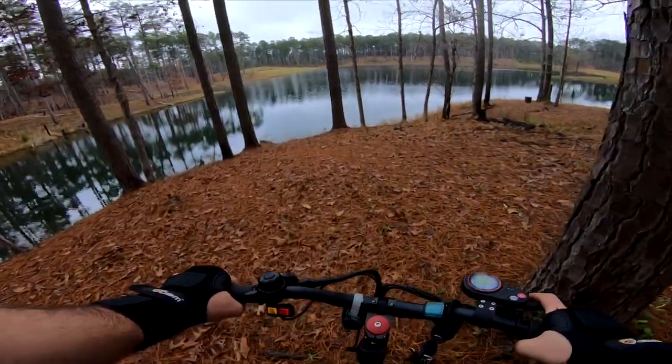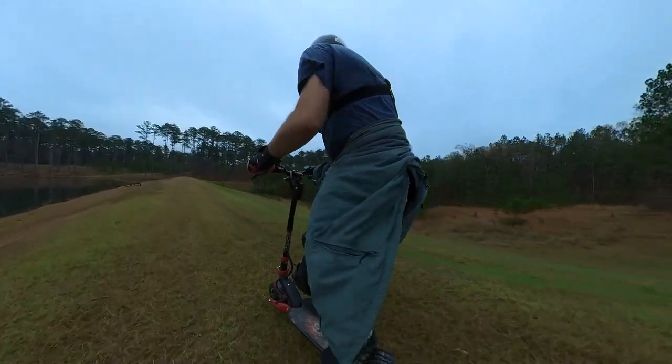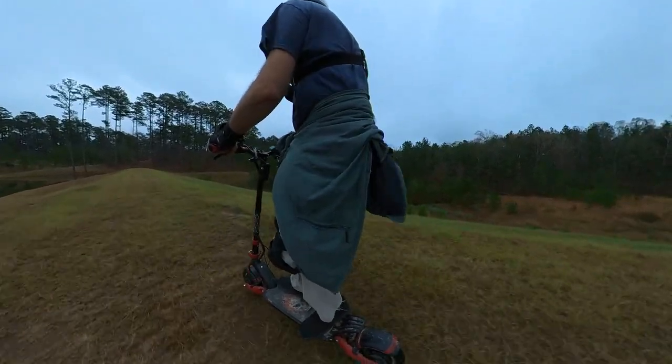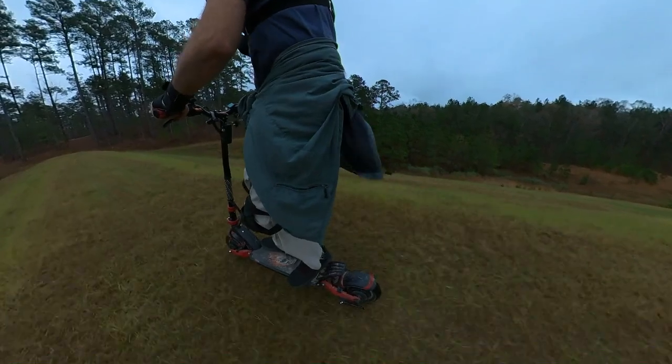However, when it is time to recharge, it can take quite a few hours. I found I'll generally use about 60% of the battery on an outing like this, and it'll take about 4 or 5 hours to recharge that battery.